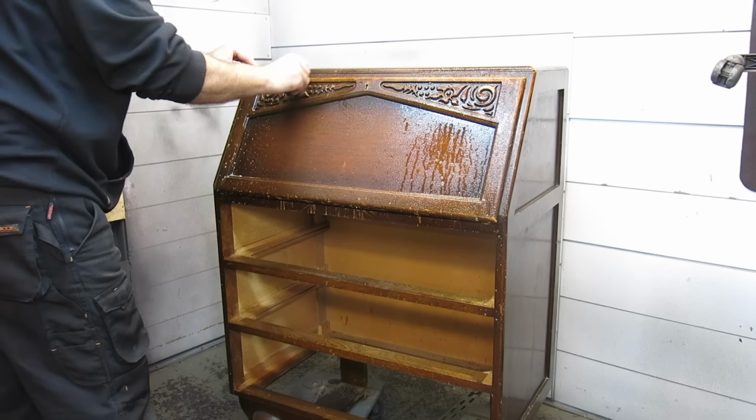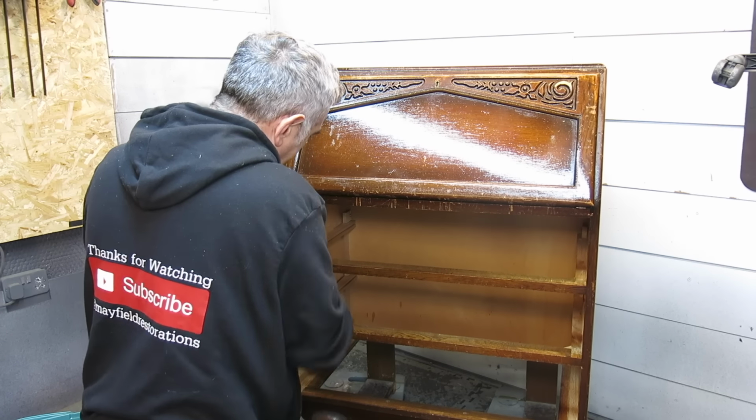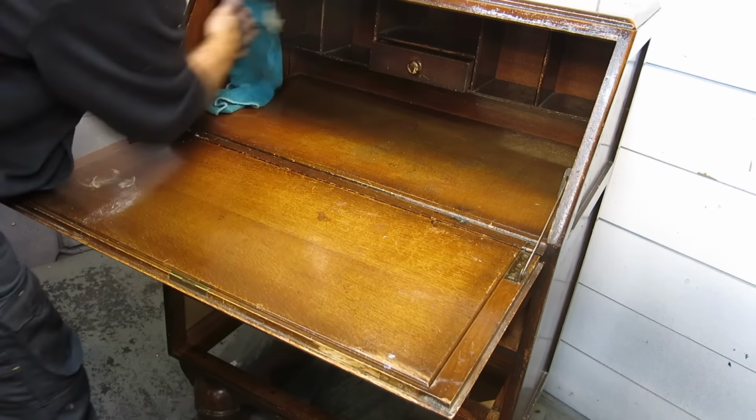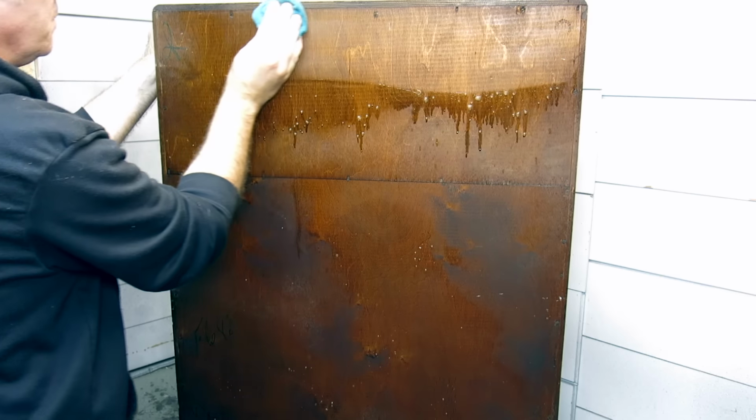As always, I like to start each job by giving the piece a thorough clean. I guess it's not really needed in this case because I am going to strip the finish, but it's just part of my process and I like to start with a clean piece.